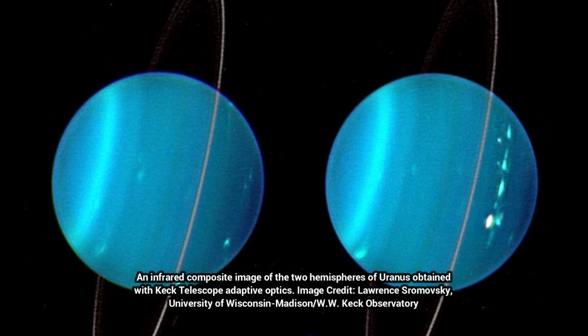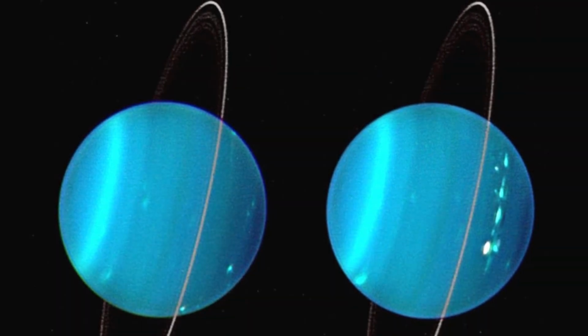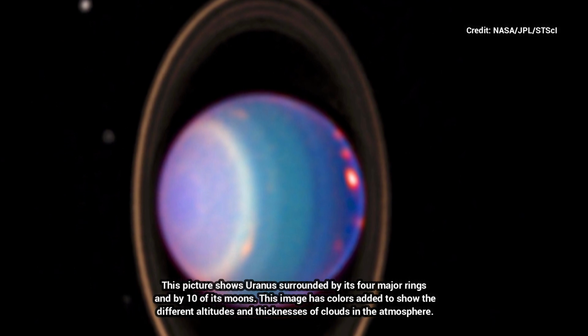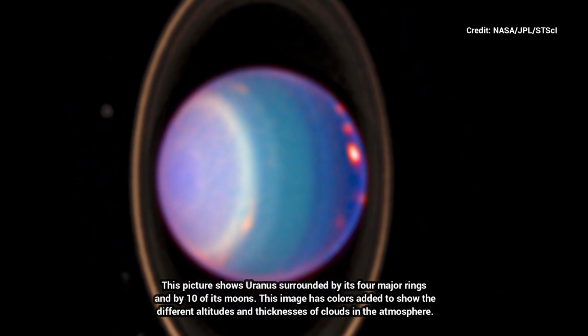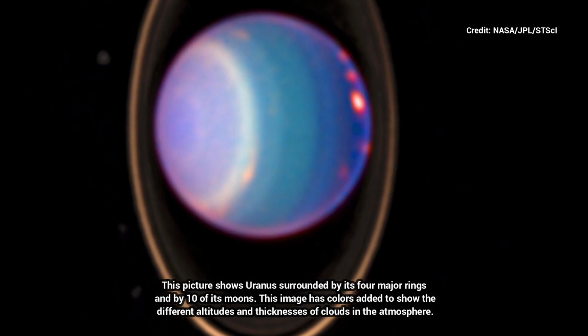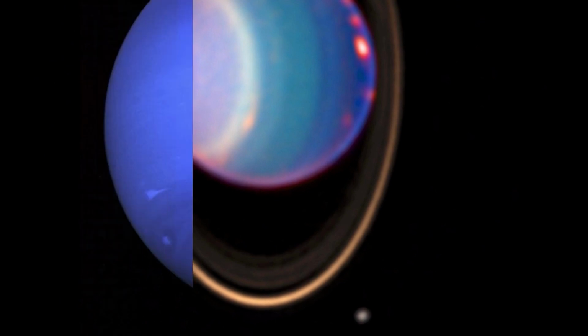Like Venus, Uranus rotates in the opposite direction as most other planets. And unlike any other planet, Uranus rotates on its side. Uranus was discovered in 1781 by William Herschel in Great Britain. Uranus has only been visited by Voyager 2.